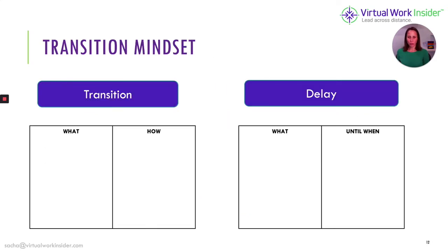One way to do that is to start mapping out for your team or organization what things you want to transition, what things are mission critical, and how you want to transition them. What are the new facilitation methods you need to use? What are the new software tools you need to use? And then, what do you want to delay? You should be delaying the lowest priority work right now, because as we said before, people are juggling so much with work and life right now, we can't distract them with low priority work. So make a list of the things you want to delay and until when you are going to delay them.